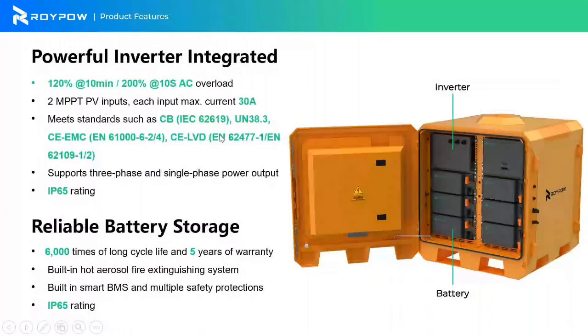We have a powerful inverter and a reliable battery inside. The inverter has stronger overload ability. It supports 120% overload for 10 minutes and 200% overload ability for 10 seconds. We also have two MPPT PV input channels, and the inverter can meet standards such as CB, UN 38.3, CEMC, CLVD. The inverter supports three-phase and single-phase power output.